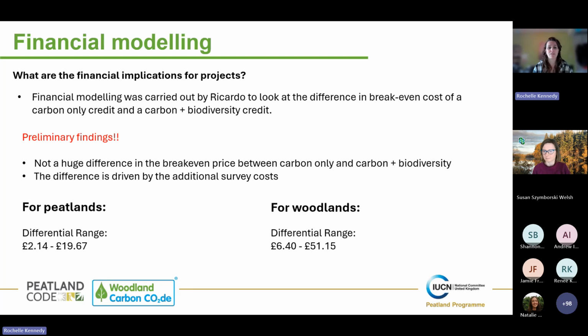which is a nice surprise because the survey costs do come across as being quite high. But actually, when you look at the difference between the two credit types, it isn't huge. Obviously, it does depend on the different scenarios that Ricardo looked at. So just to give you an idea of the range of these differences, for peatlands, the difference in the break-even point between the two credit types was as low as about £2, but then sometimes increasing up to almost £20.